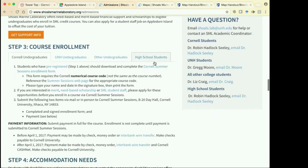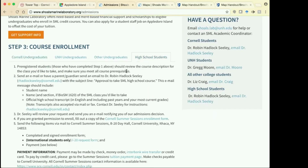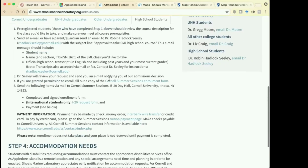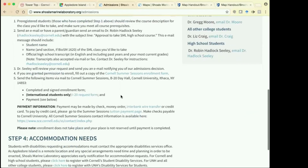There's an application process for high school students, which most of you have already been through. You send me a transcript and the name of the class you'd like to take, and then I send you my admissions decision, and then the enrollment process, but it doesn't stop there. The enrollment process is you fill out a copy of this Cornell Summer Sessions enrollment form, which is a PDF, and then you send it back to Cornell with your payment.